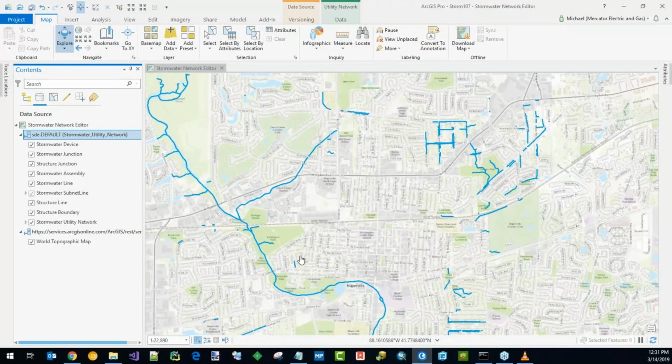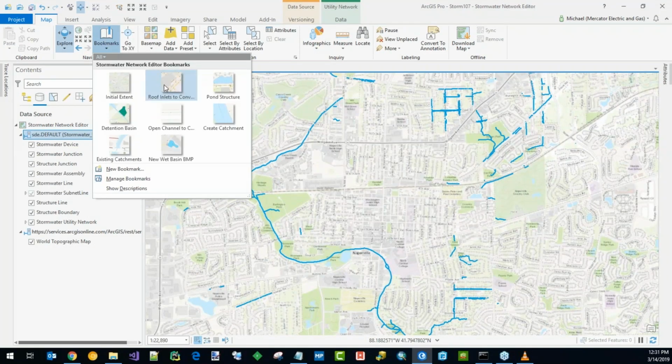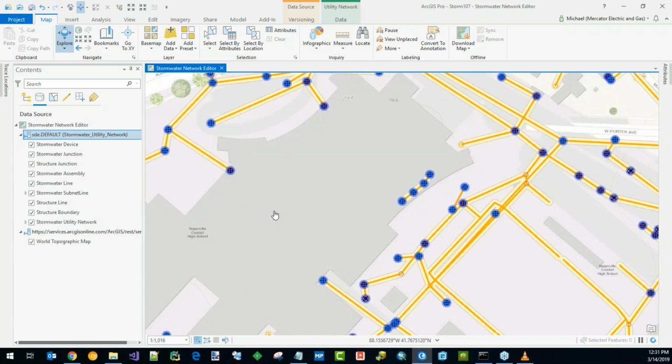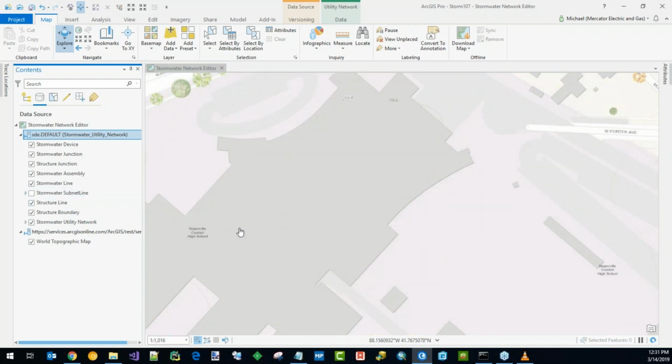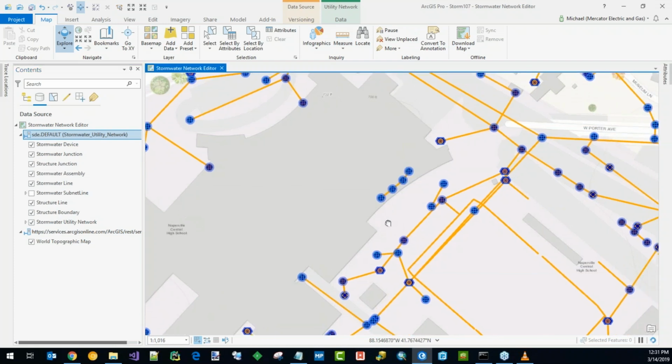So here we're looking at a very similar set of information, but this happens to be in ArcGIS Pro, taking advantage of the utility network configuration for stormwater. So let's go ahead and zoom in on an area. Here we can see the stormwater network. The symbology is slightly different because we have updated it for our utility network configuration, but really the same information.